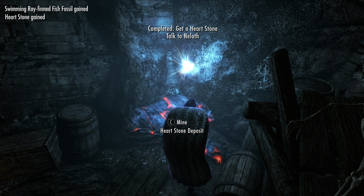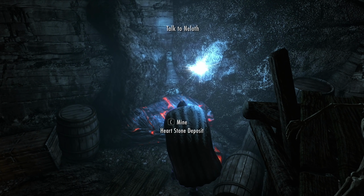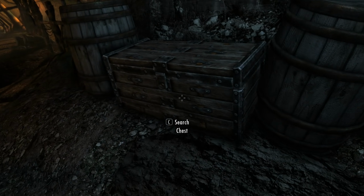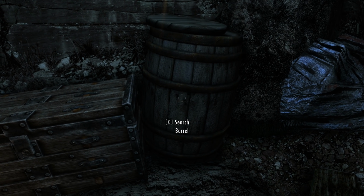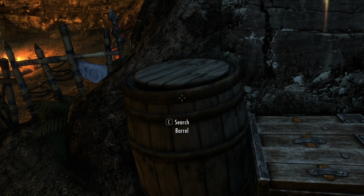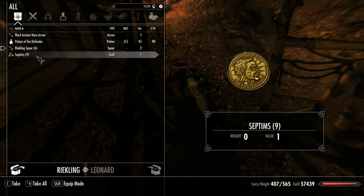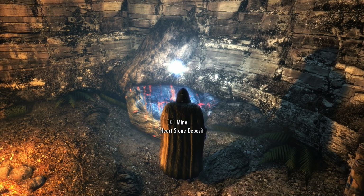I've also found myself a swimming ray-finned fish fossil. Don't ask how I know what that is, because honestly, I would have no idea how to describe it. And you know what? Oh, the joys of being able to just pick things up and not worry. Well, within reason, of course. It is distinctly possible that I end up overloaded in this place, if I keep finding this stuff.